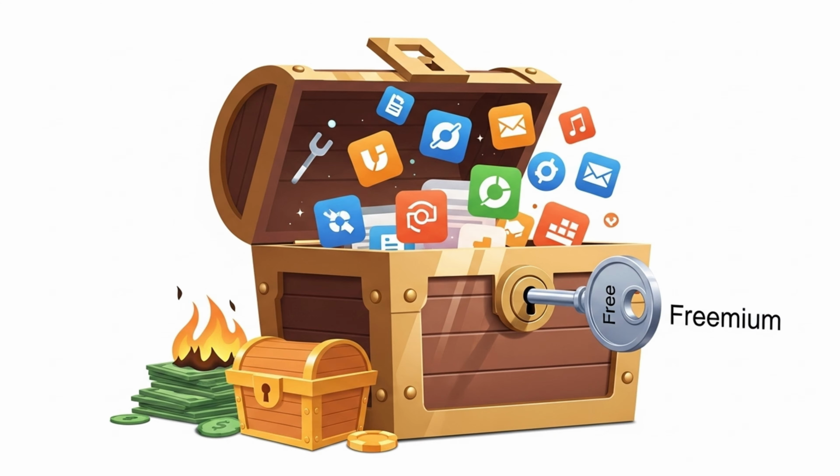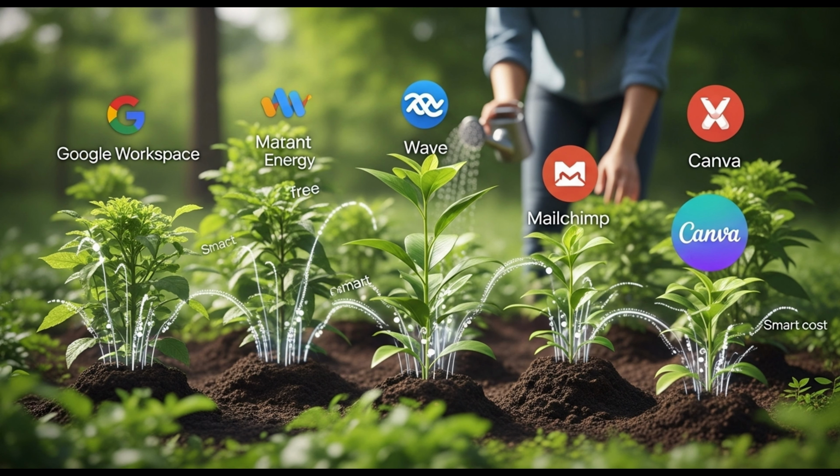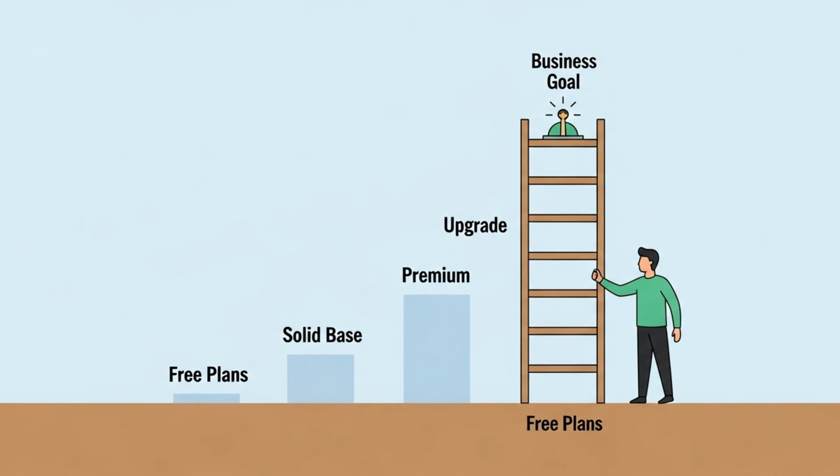The fix: actively look for the free versions first. Google Workspace, Wave for accounting, MailChimp for smaller email lists, and Canva for design all have incredibly powerful free plans. Always start free and only upgrade when you have a clear, money-making reason to do so.